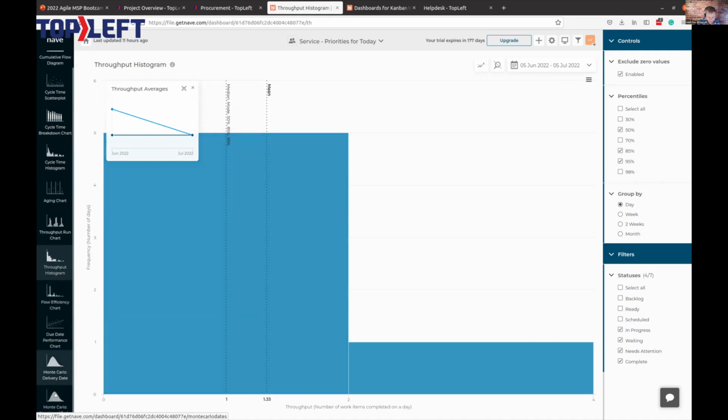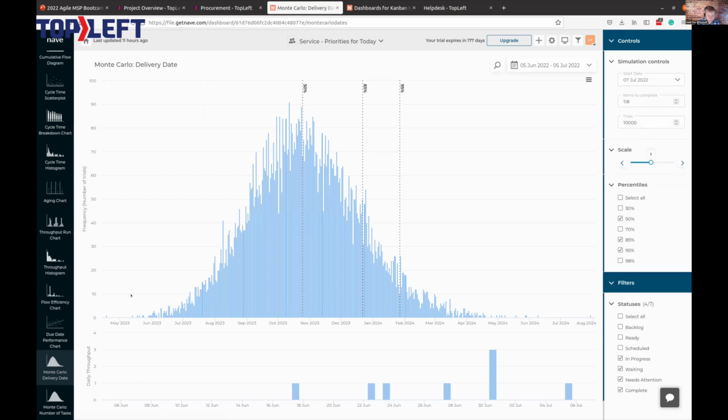It can also look into the future and make some projections based on looking at your historical data. Let's look into the future and look at some probabilities. This one, the Monte Carlo delivery date, says for a certain number of tickets, for example all of the tickets that are currently open on the board, what's the probability that we can complete all of them by a certain date? So this one says, based on some historical data, it's looking at 118 tickets, but you can change that. There's a 50% chance that we're going to complete that by October 2023. And if you want to be really certain, there's a 95% chance that you'll finish them by January of 2024.